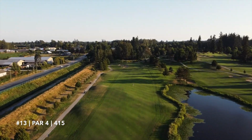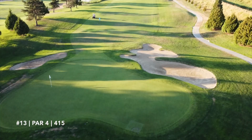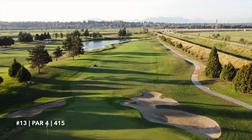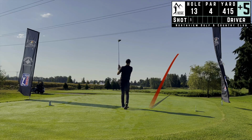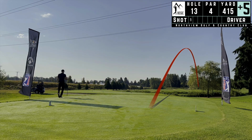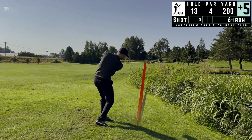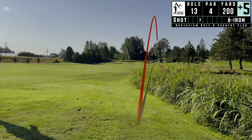Beautiful 415 yard par 4. You got water right, OB left, relatively narrow, just an intimidating tee shot with trouble left and right. And it got to my head. So unfortunate. As soon as I hit that, I knew it was going right. I lined up on the wrong side of the tee boxes. Should have tried to force a draw out of there. But anyways, we're dropping, hitting 3 with a 6-iron here.